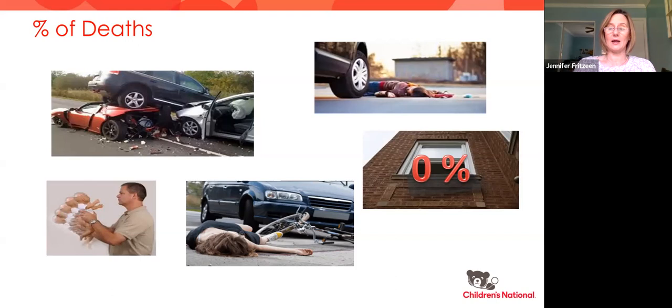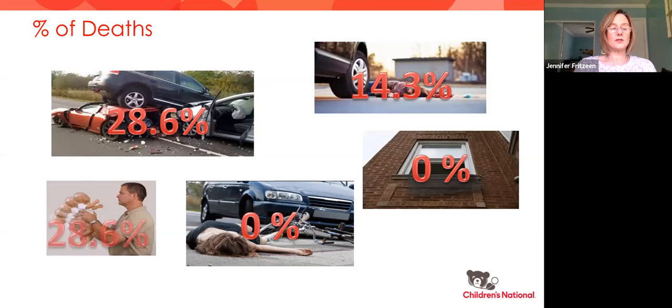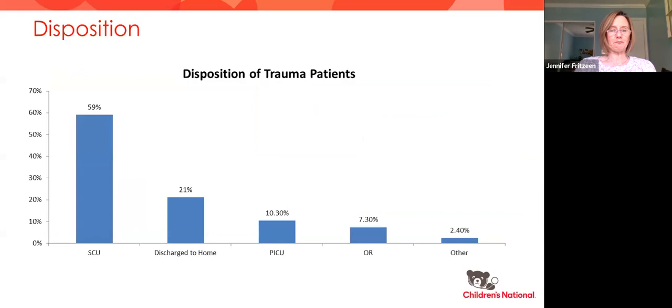If we look at percentage of death here at Children's in FY19, 28.6% of all of our kids in motor vehicle crashes died. 14.3% of our kids hit by cars died in FY19. We had no deaths by bicycle crash. That's not true in every year, but it happened to be true in FY19. And then in fiscal year 19, 28.6% of our physically abused children who came through the trauma bay died, which is really interesting that motor vehicles and NAT were the exact same. And these numbers do change year to year, but not terribly.